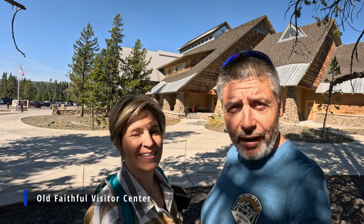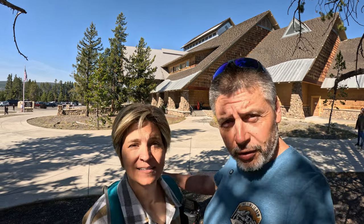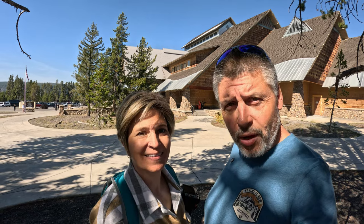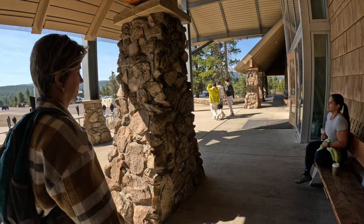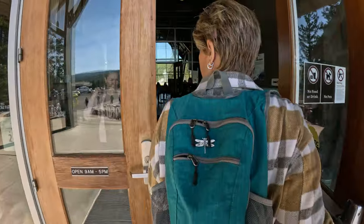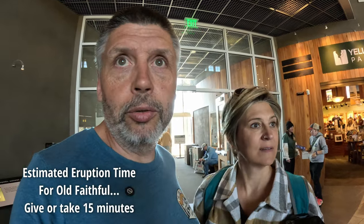So we got ourselves parked at the Old Faithful Visitor Center parking area and made our way over to the visitor center. So we'll find out when that sucker's gonna erupt. Yep. And walk around and see what there is to do here. So the sign over there says 2:23. So we have an hour. We got an hour to do what there is to do. So let's find out what there is to do.